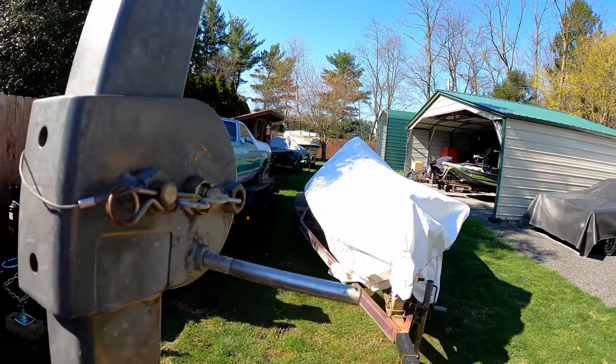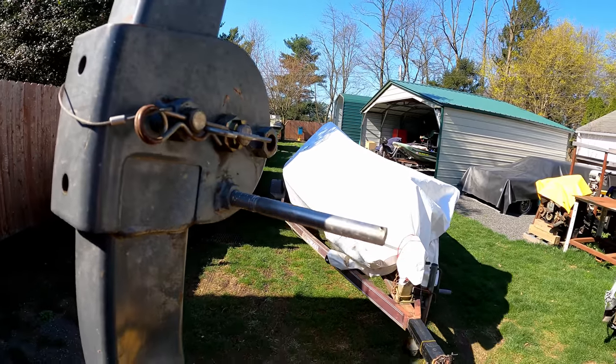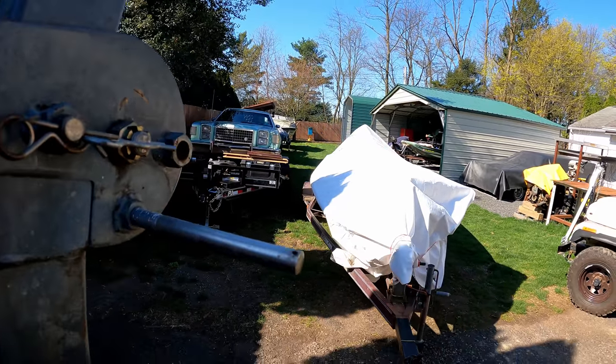How many junky boats does one man need? I don't know, but I love them.